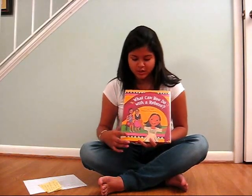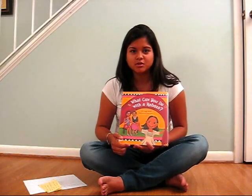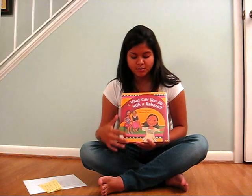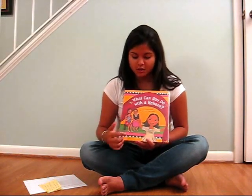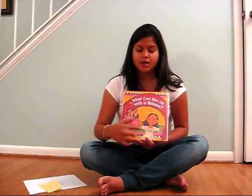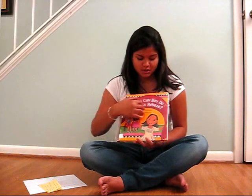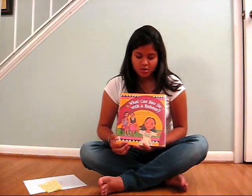What can we see in the picture? Knowing that the title is What Can You Do with a Rebozo? What do you think a rebozo is? What do you see in the pictures? Yeah, we see a family. What members of the family? A grandma maybe, yeah. A mom. A baby, yeah. And a little girl, right? What do you think a rebozo is? Maybe it's his blanket. Yeah, that's a good guess. Alright, well throughout the story we're going to learn what that is.